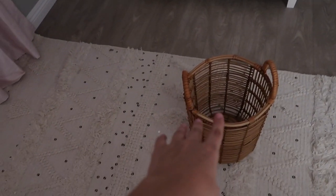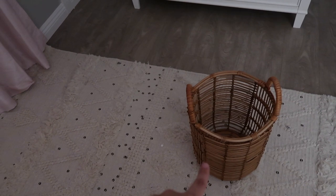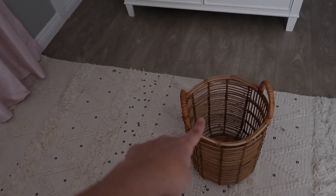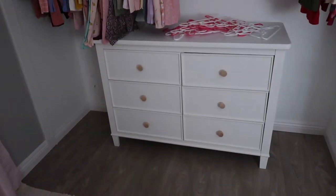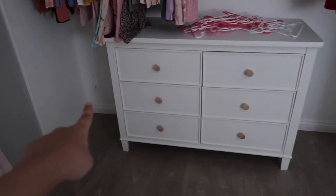And then I bought the girls some throw blankets for whenever it's a chilly night, and they're gonna store them in this basket whenever they don't need them. So basket on one side, hamper on the other side. So I'm gonna go ahead and put those together.